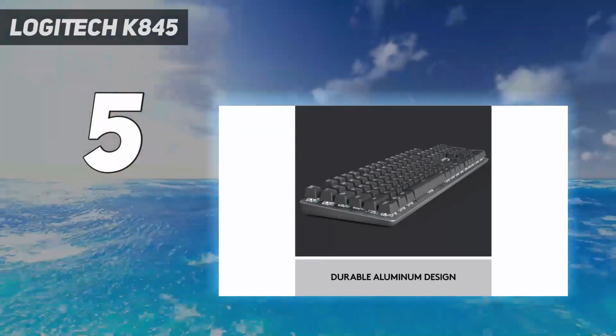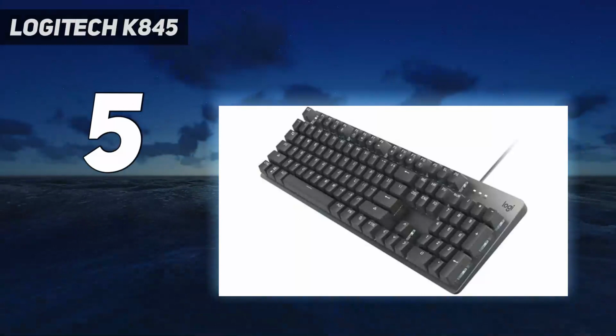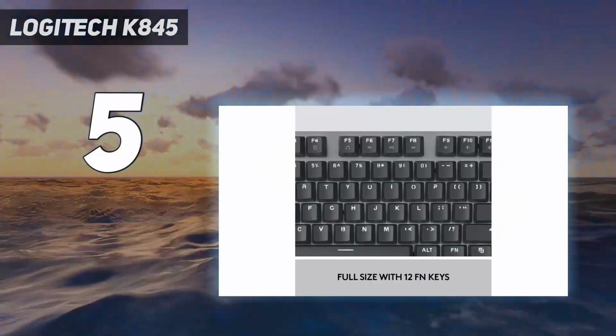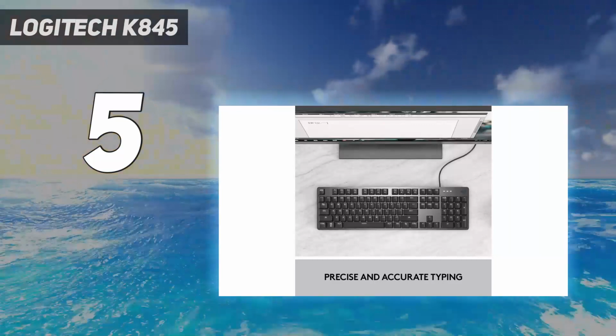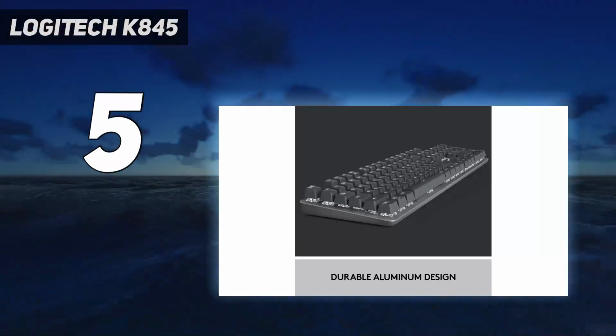The company sent us an 845 with TTC blue switches, and we found them a satisfying substitute over the Cherry MX blue switches in our DOS keyboard daily driver. The Logitech K845 also sports an aluminum top plate that both looks good and delivers a more premium feel than you might expect from a keyboard in this price range.